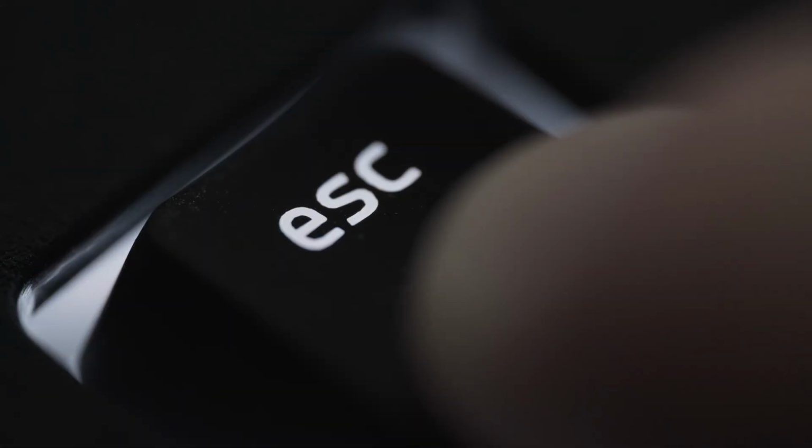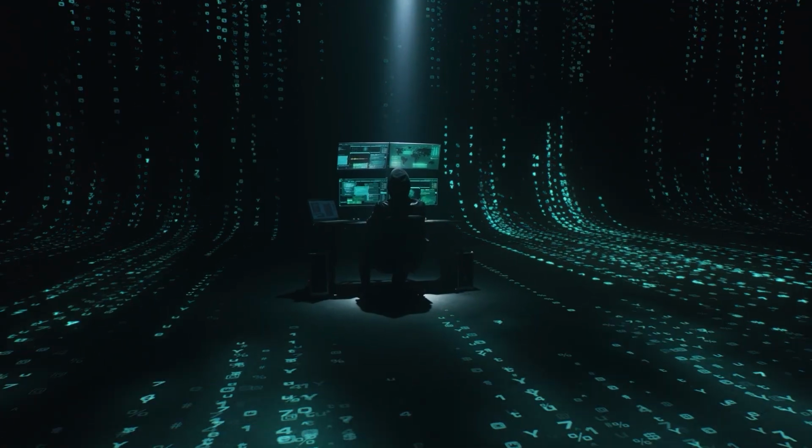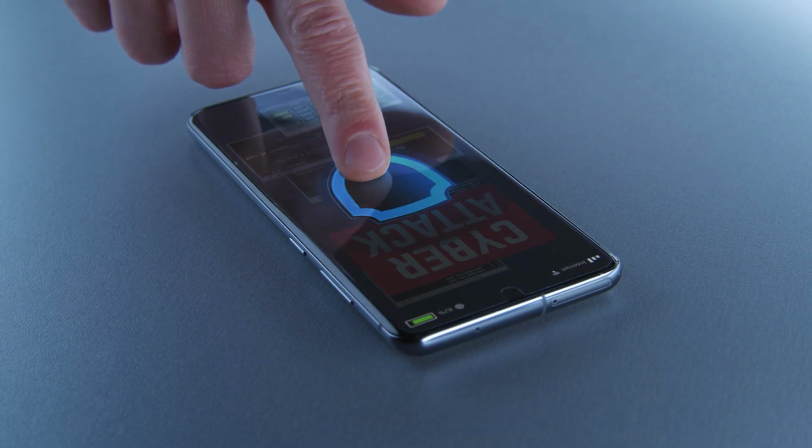Step 2. Disable password storage in your browser. This prevents attackers from extracting saved credentials if your device is compromised.